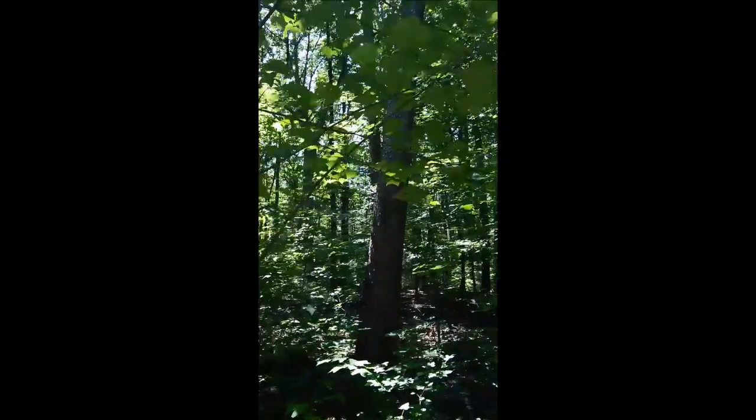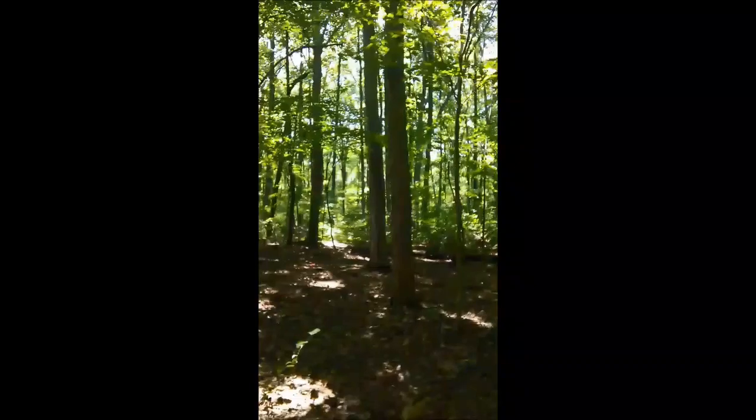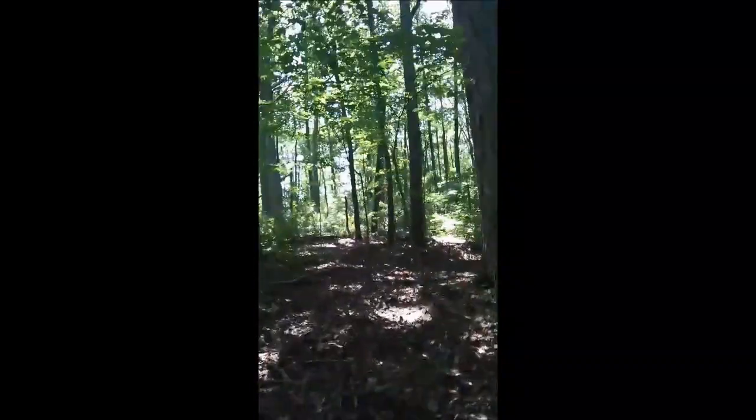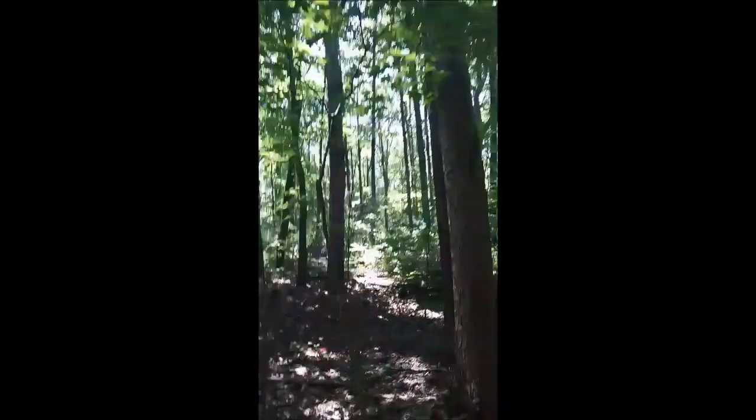This stand is apparently where most of the shortleaf and Virginia pine are. We just passed by that Virginia pine there. Here's a couple of shortleaf. At sale 1, I didn't see any evidence of pine. There may have been some, and I just didn't see any.